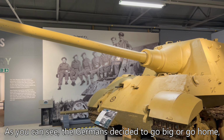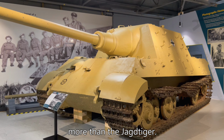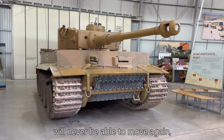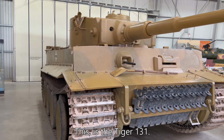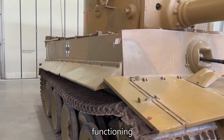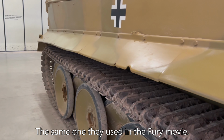As you can see, the Germans decided to go big or go home, and nothing screams giant more than the Jagdtiger. And while this behemoth will never be able to move again, its little brother can. This is the Tiger 131. Oh yeah, this is a fully functioning Tiger tank, the same one they used in the Fury movie.